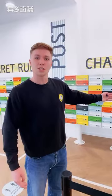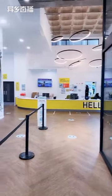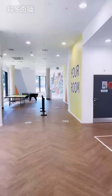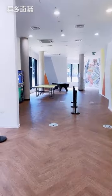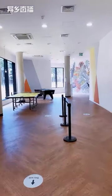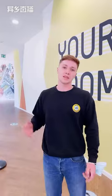As you can see, the post boxes are behind me, the reception's to my left. And we have some ping pong tables and just some activities just to my right here. I just want to say as well, just before we start doing everything directly, if you have any questions, please feel free to just drop them inside the chat, and preferably in English if that's okay, because then it's easier for us to just answer them as well.